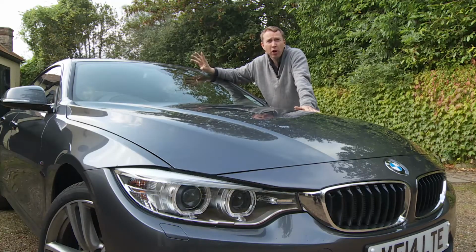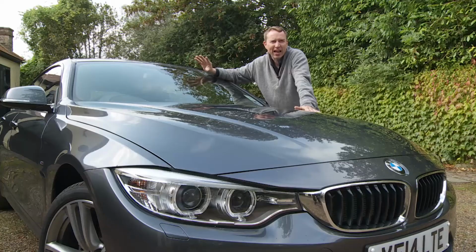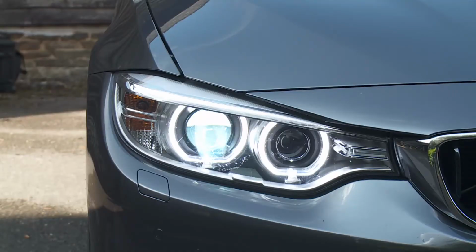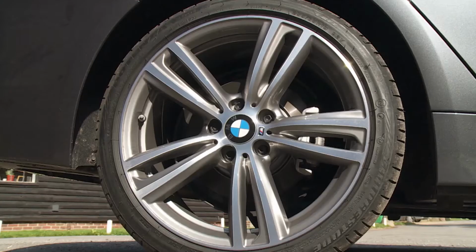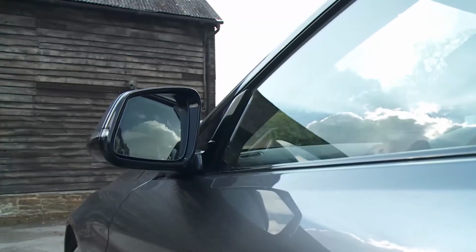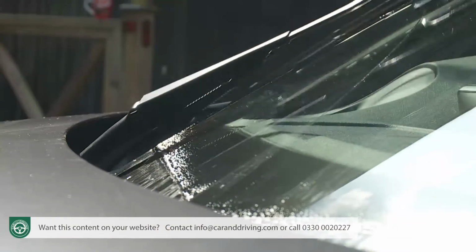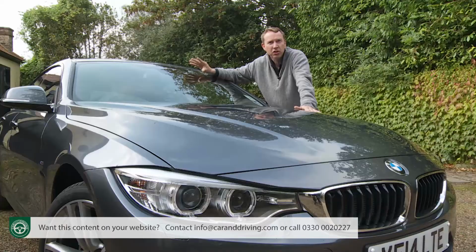In which case, you're going to want to know what your money will be buying you in terms of standard equipment. The answer is that the standard tally is actually reasonably comprehensive. So, as well as the iDrive infotainment system with its 6.5-inch colour screen, all variants get automatic xenon headlights with heated washers, front fog lights, smart alloy wheels of at least 17 inches in size, shod with run-flat tyres, heated door mirrors, an alarm, park distance control at the front and at the back, rain-sensing wipers, a powered tailgate and a hill start assistant to stop you from drifting backwards on uphill junctions.